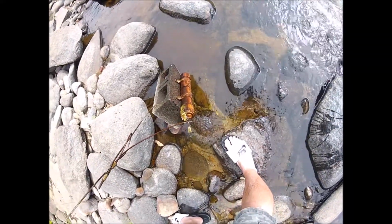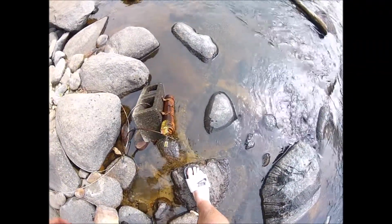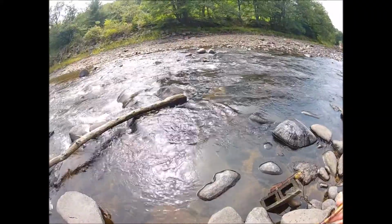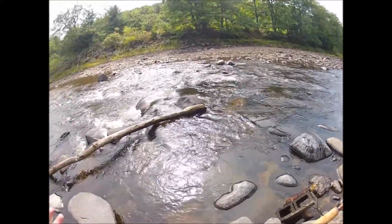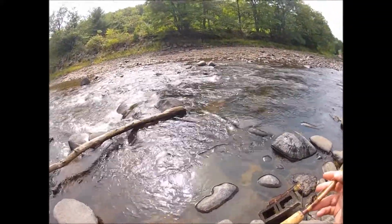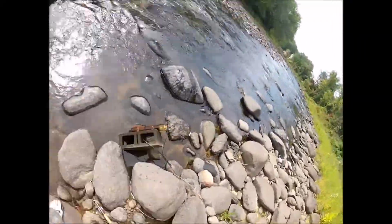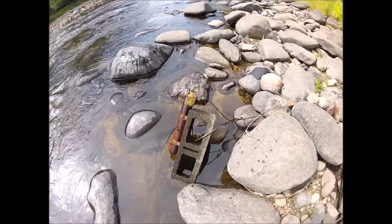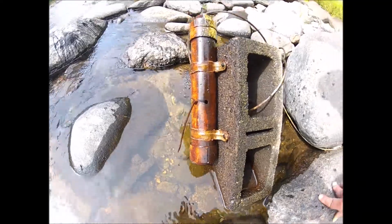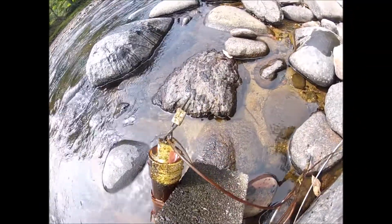Dude, is that a pipe bomb? Is that a pipe bomb? I hope not. Dude, I don't know what this is. I don't know what it is. Walk up here and then come through right here. What is this thing? I mean, there's holes in it, so there's that. That's a really old cinder block too. What is this thing?